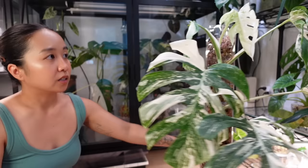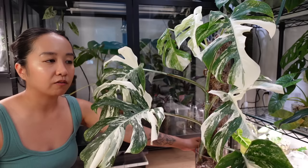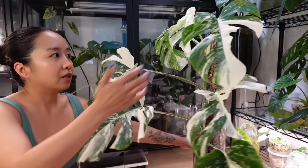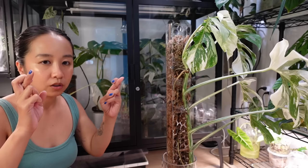I think when it outgrew the exo that it was in and the greenhouse it was in, and was just living in room conditions, the lowering of the light really affected this plant a lot. And I worry about all the white, like this almost half moon leaf. I just feel like it's going to go brown so quick. But right now my concern is just getting it established in this pot, and hopefully all goes well.